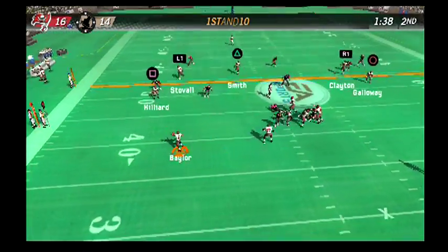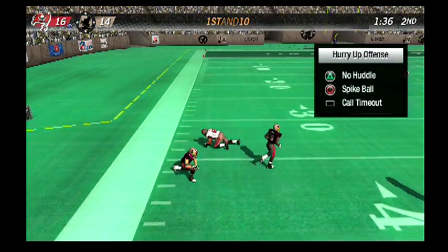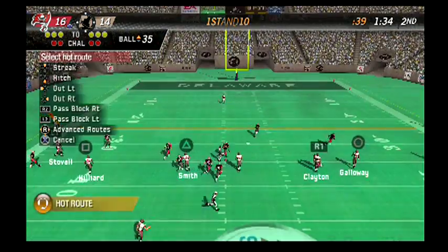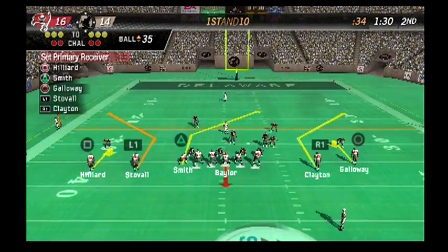The rush is on the move, and it's caught. Thompson is there on the stop at the 35-yard line, and it looks like they're going to go with a no-huddle. Let's do our thing.